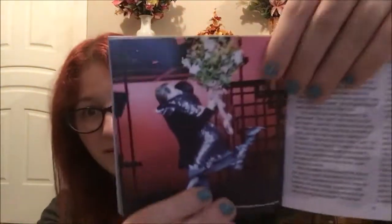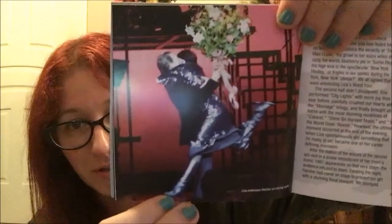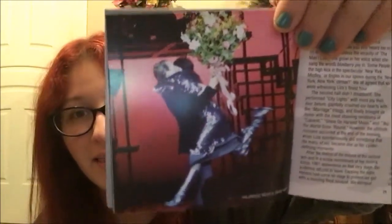Here's the picture of her with Halston, which is so cute. And another one that I've never seen before today. Love the go-go boots. They are amazing.